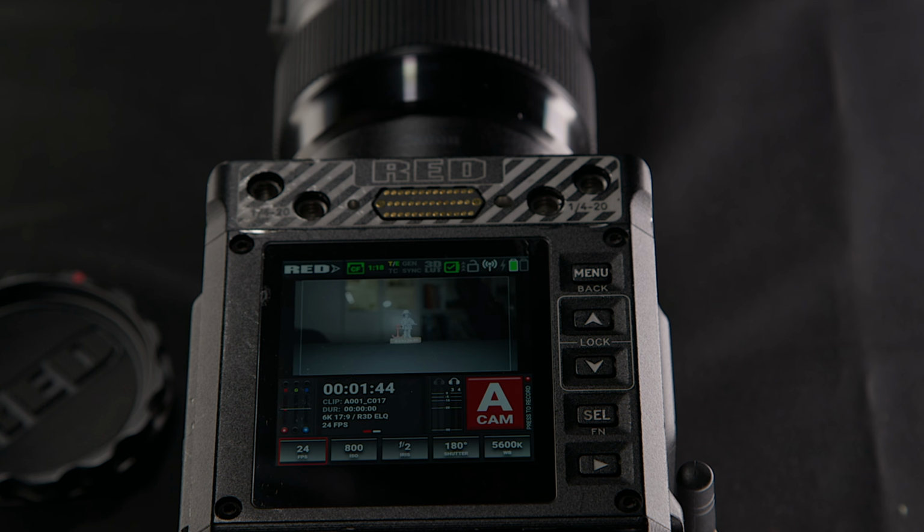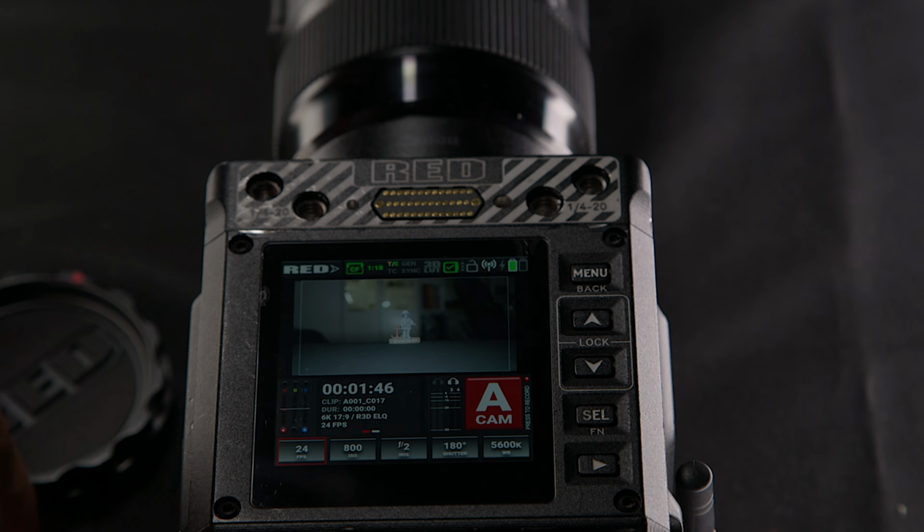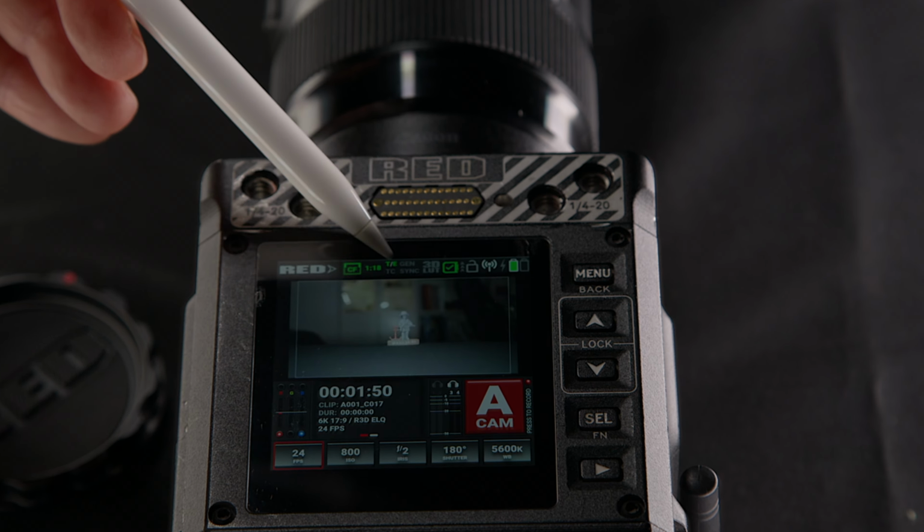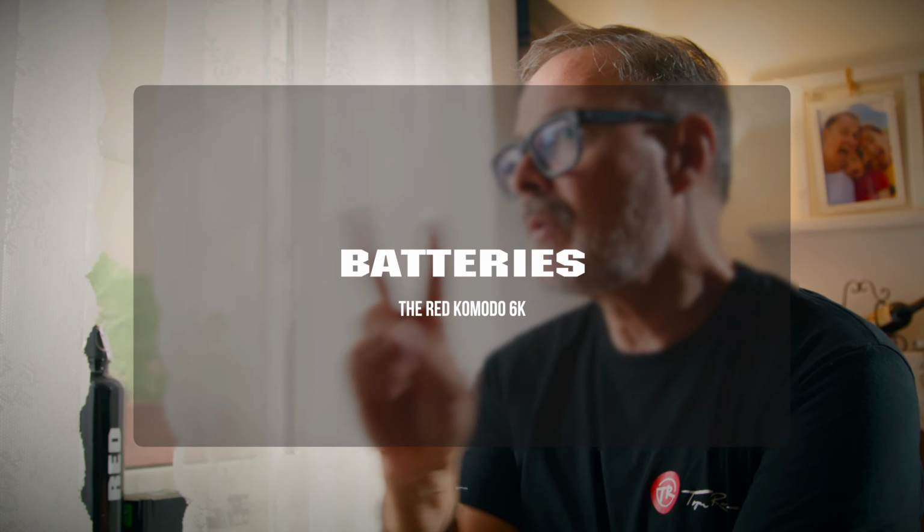If the T remains red, you need to calibrate the sensor. I was shooting in the Alps for 2 weeks, and I needed to calibrate the sensor only twice. The rest of the time, the T was orange, and after a few seconds, it turned green, ready to be used. Now, for power, I brought two kinds of batteries.